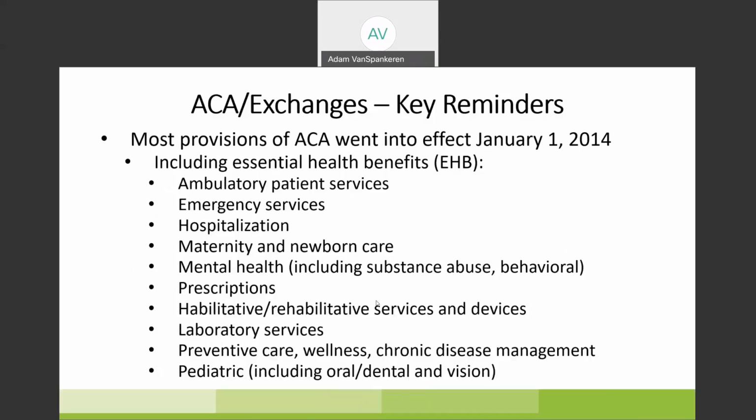Next page, also from the ACA, these are the essential health benefits that were written into the law to go into effect January 1st, 2014. These have to be covered by any new health plans, any plans on the marketplace. I'm not going to read them all out loud, but just want people to think about these in terms of common sense and how a consumer thinks about them. When you think health insurance, these should all jump to mind. At the very least, the major ones: hospitalization, emergency services, prescriptions, maternity care. This is what we think of as insurance.